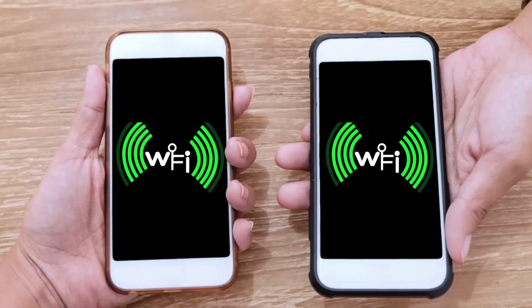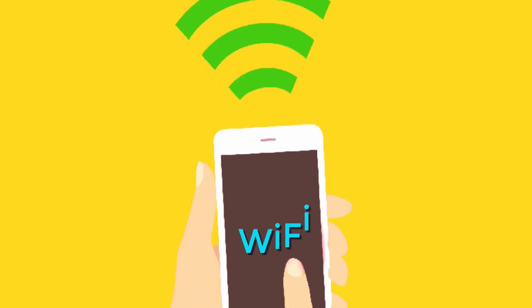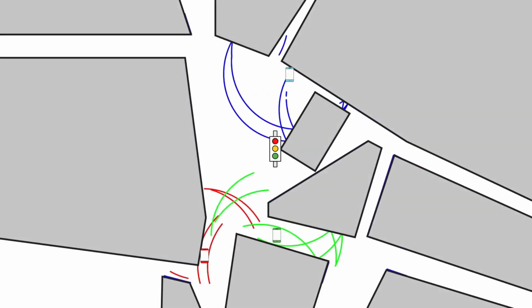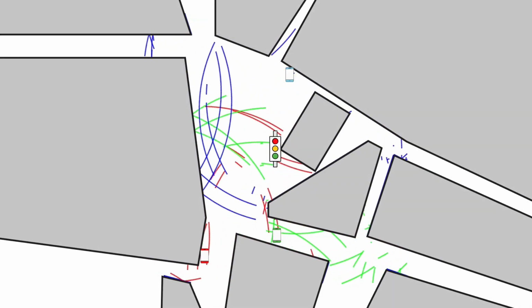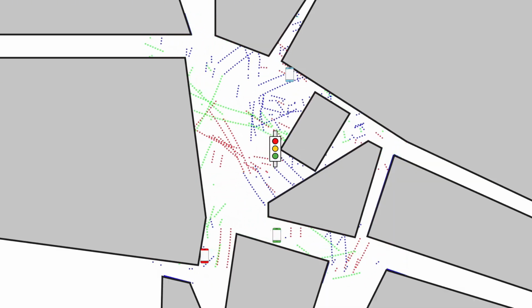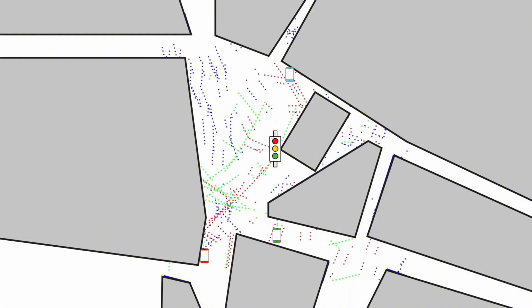MIMO and beamforming. One of the biggest advances in Wi-Fi is the use of multiple antennas. Known as MIMO, multiple input, multiple output, this technology allows routers and devices to send and receive data streams across several antennas at the same time. Think of it as a highway with multiple lanes instead of a single road. More lanes mean more data can travel at once, leading to faster speeds and smoother performance.